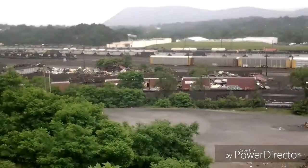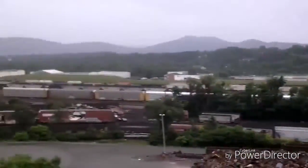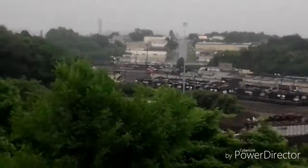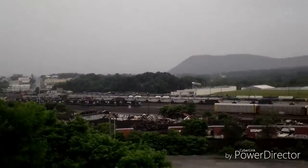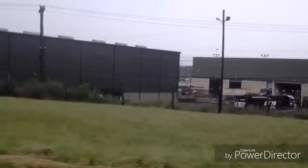There's some long box cars right there. Way down there, that little teeny little dot, that red thing right there. And there's the CSX. And bye. And y'all don't get the mirror in the video, that ruins it.